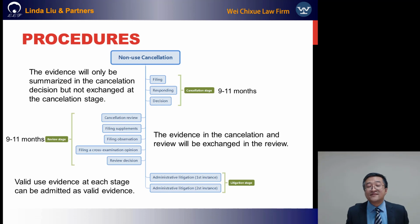Here are the procedures of the non-use cancellation. In the non-use cancellation, we have 3 stages: the non-use cancellation stage, the review stage, and the litigation stage. In the first stage, after the filing of non-use cancellation, the registrant will make a response and submit the use evidence. The trademark office will examine based on the evidence submitted by the registrant in this process.